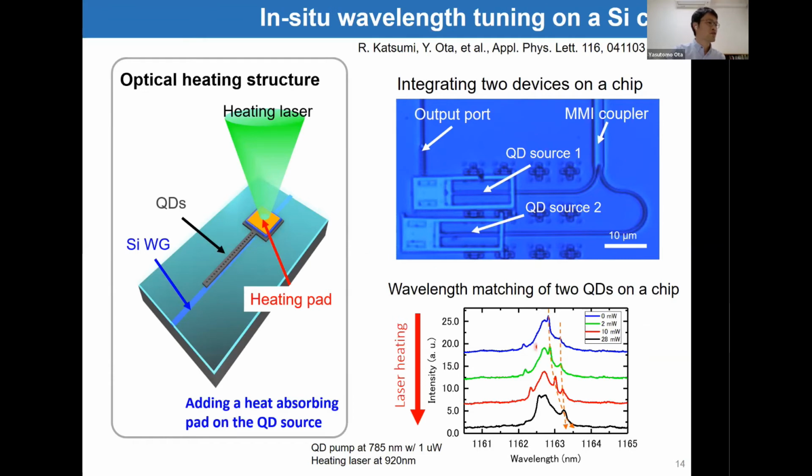This is a PL spectrum measured at this output port, showing two quantum dot peaks from the two devices. When heating just one of the two sources, we observed the shift of one peak and the merging of the two quantum dot peaks into one, as shown here. This is an important step toward realizing quantum interference between photons emitted from dissimilar sources on a single chip.